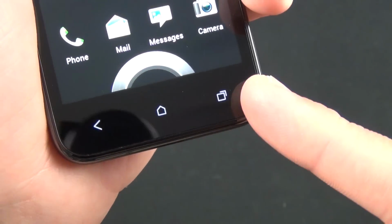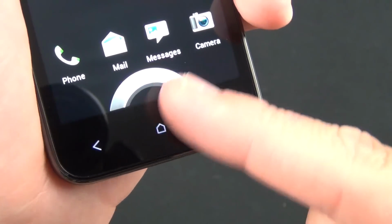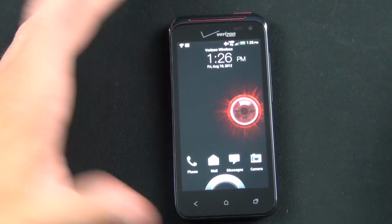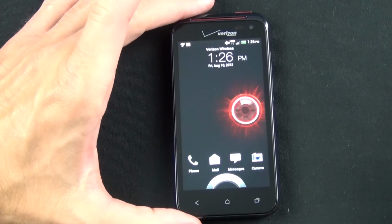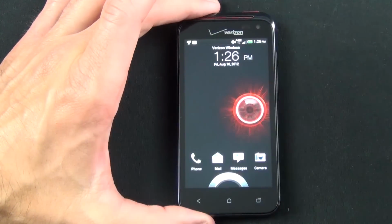Now on the bottom we'll find our basic Android controls. In this case these are backlit capacitive controls with our home, back, as well as our recent apps button. Now up front we have a 4-inch Super LCD display with a resolution of 540 by 960 with a PPI of 275, which is a pretty high quality display for a device this small, so you get pretty good quality.